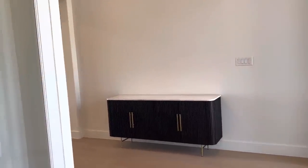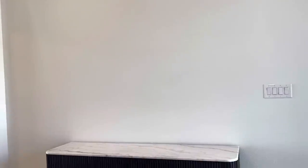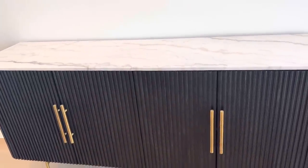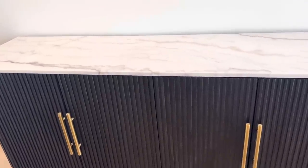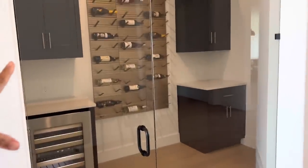And then right here, we have the entryway table. Not sure what to do with the wall above it. I might either do a mirror or, I don't know, maybe a nice artwork. Just let me know what you guys think. This table is from a furniture store called Our House. Pretty much all my furniture is either Our House or Restoration Hardware. But yeah, absolutely love this table. Has lots of storage on the inside. Beautiful. Right here we have our wine room.